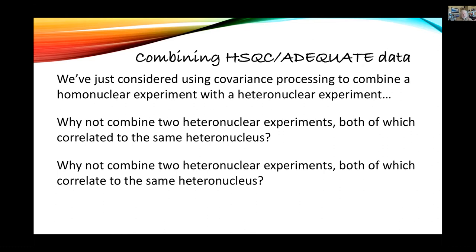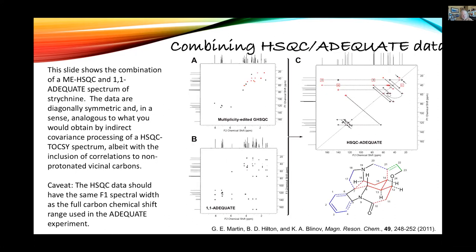You can combine, as David showed, using direct covariance, homonuclear experiments. You can combine two heteronuclear experiments, both of which correlate to the same heteronucleus, and that's where I started out. If you take a look at the multiplicity edited HSQC spectrum of strychnine in the top panel on the left, the plain vanilla 1,1-ADEQUATE is in the bottom panel on the left. These can be combined using unsymmetrical indirect covariance to give you what we've referred to as an HSQC-ADEQUATE experiment.